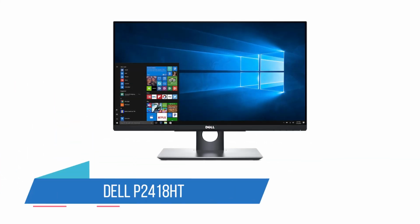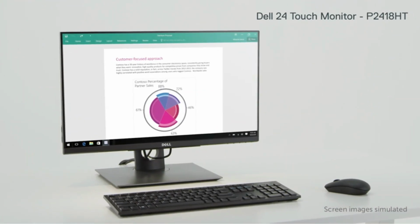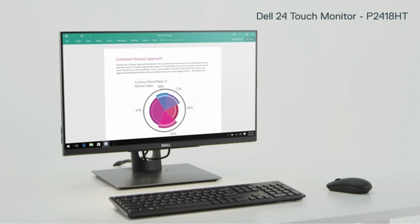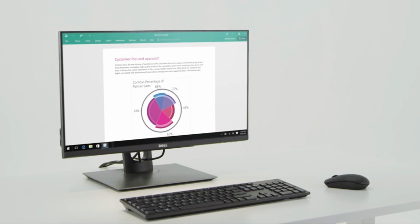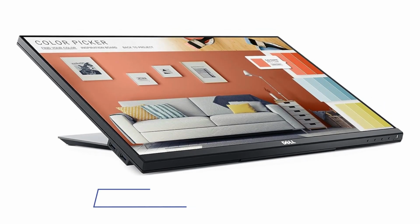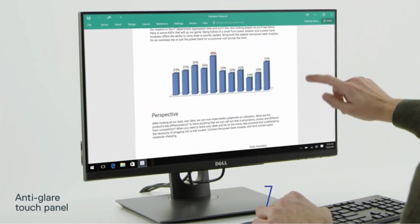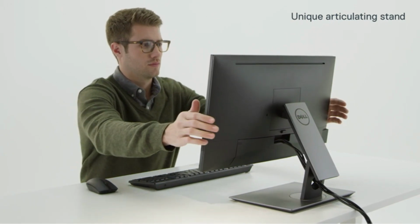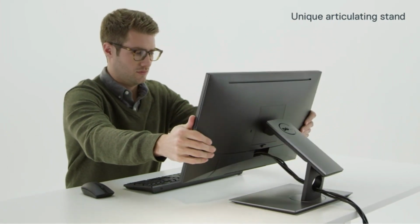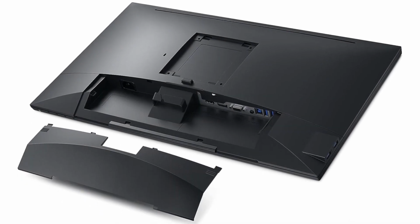Number 1. Dell P2418HT. With so many options on the market, our choice of the best touchscreen monitors comes down to the details. And detail is something that Dell's P2418HT monitor does brilliantly. This 1080p monitor on a 23.8-inch panel boasts an LCD screen to deliver excellent resolution, contrast, and color. Moreover, it boasts an anti-glare surface that works beautifully in distracting light conditions, as well as ultra-thin bezels that give it a stylish flair and more screen real estate.